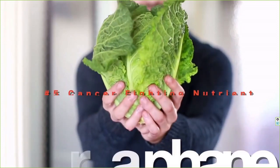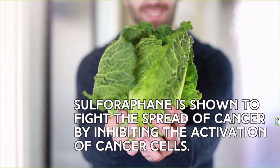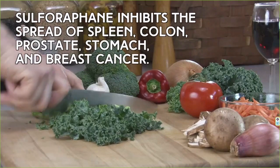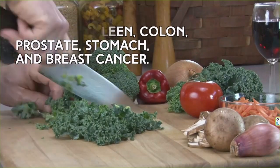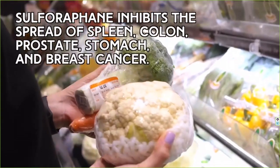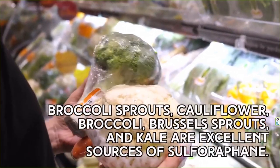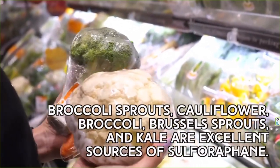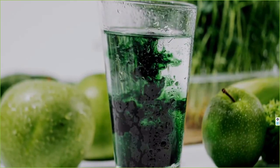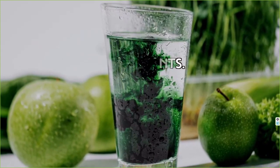Number 5, sulforaphane. This has been shown to fight the spread of cancer by inhibiting the activation of cancer cells. Sulforaphane inhibits the metastasis of cancers associated with the spleen, the colon, prostate, stomach, and breast. Broccoli sprouts are one of the best foods to eat to inhibit the spread of cancer in your body because they contain a lot of sulforaphane. Other excellent food choices that contain sulforaphane are cruciferous vegetables like cauliflower, broccoli, Brussels sprouts, and kale. These foods also contain very high amounts of chlorophyll, and that's also cancer protective.